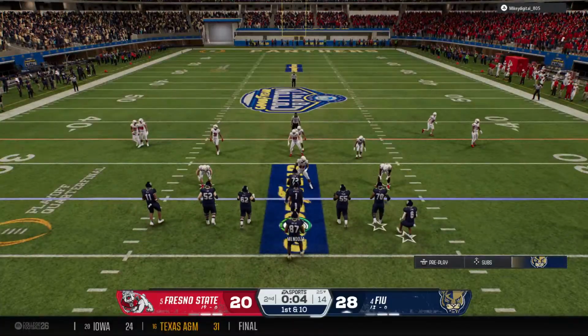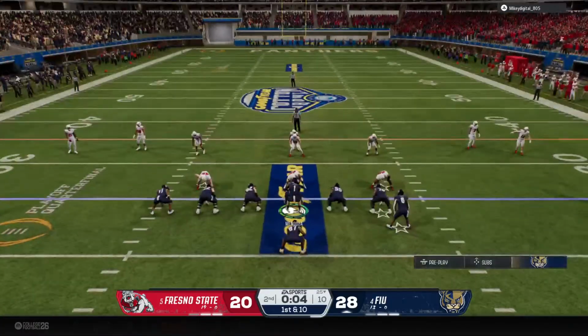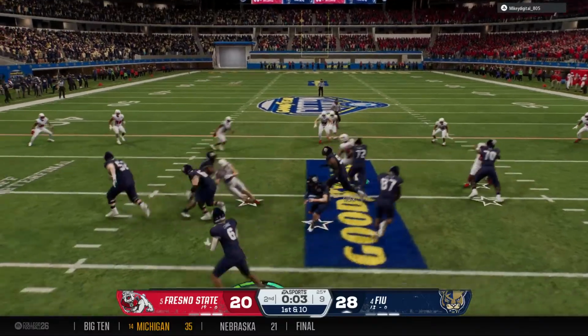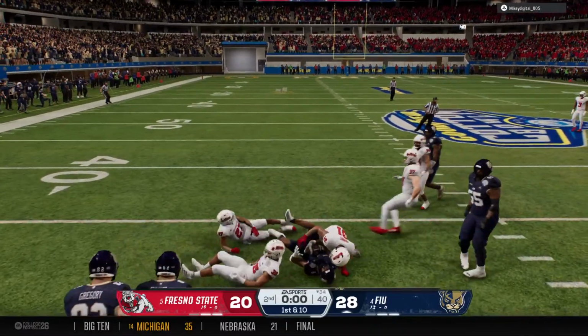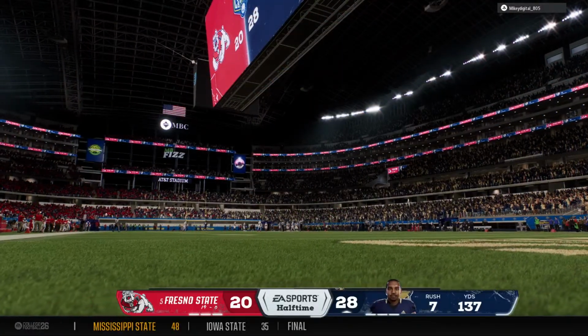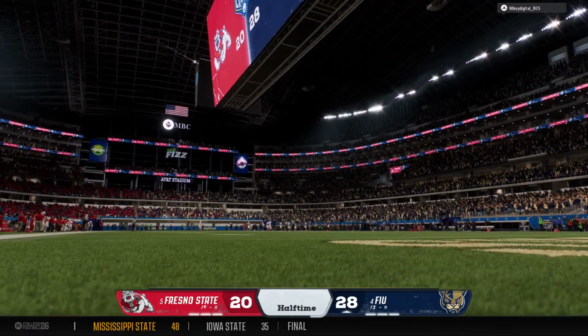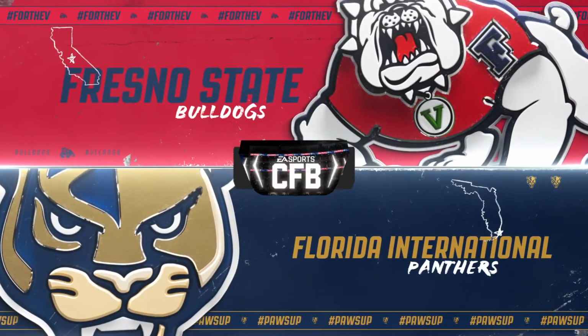Looks like QB is changing the play at the line. First down here, final seconds of the first half. Let's see if this offense can make something happen. Now they're running on the toss. They make the tackle as time expires. That'll do it for the first half. Minutes going to wrap up the first half here. Let's kick it down to Kevin Connors with our halftime update.